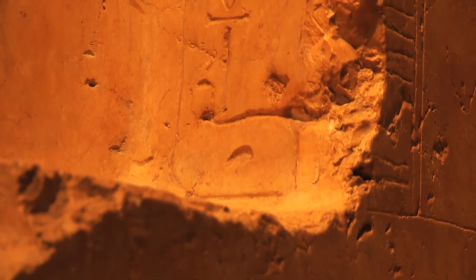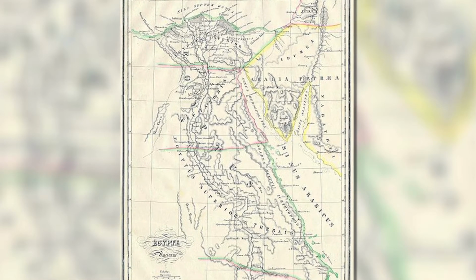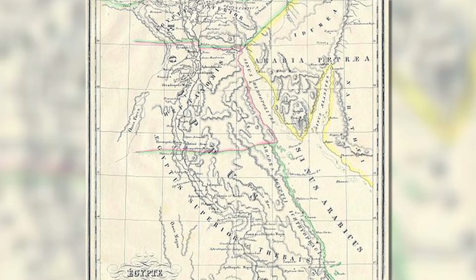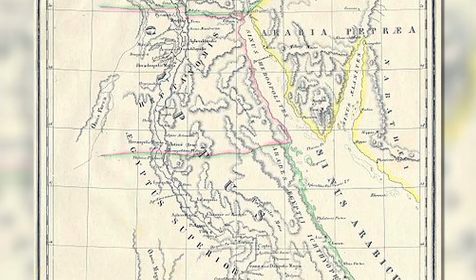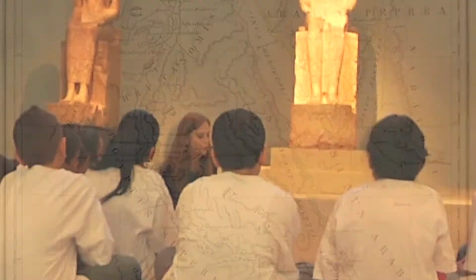It says that she's the lady of the two lands. Do you remember the two lands in Egypt? Remember Egypt's long? What's the land up here? Upper Egypt and lower. And if she's the lady of two lands, did she unify all of Egypt so everyone could work together? Yes.